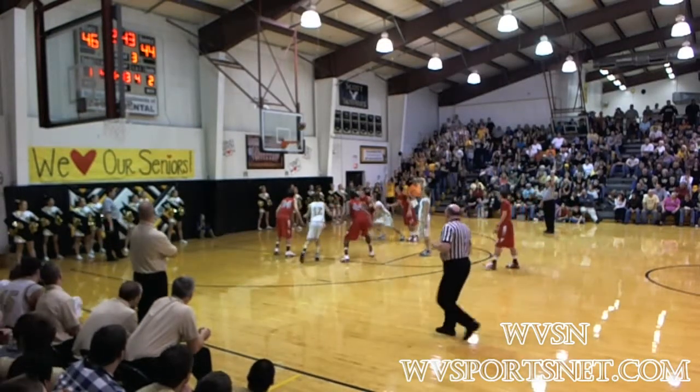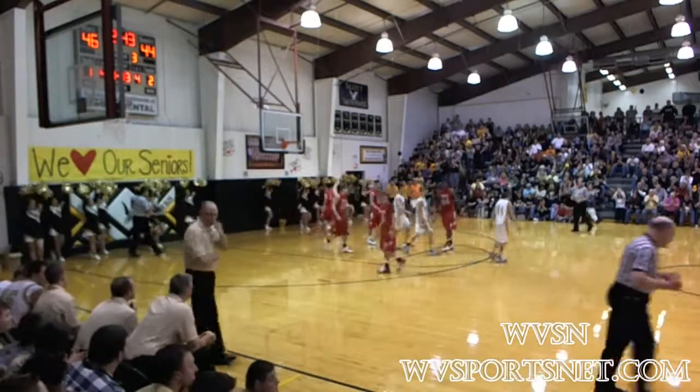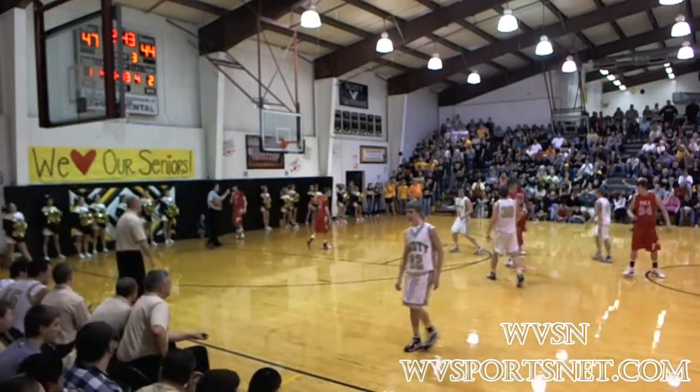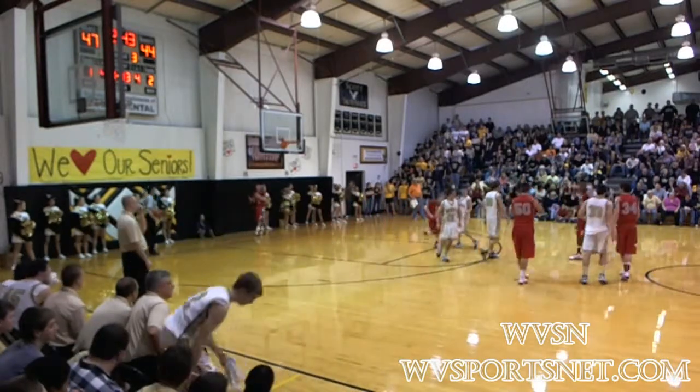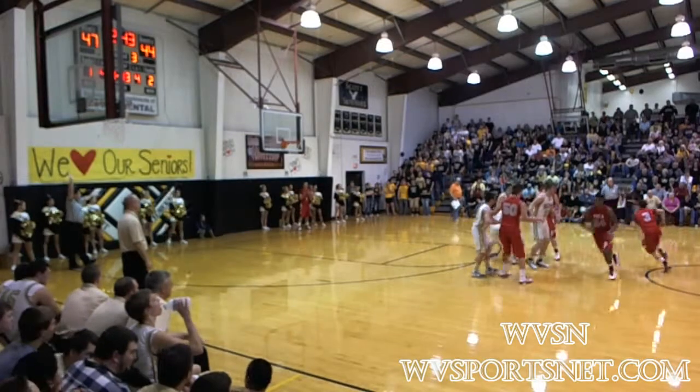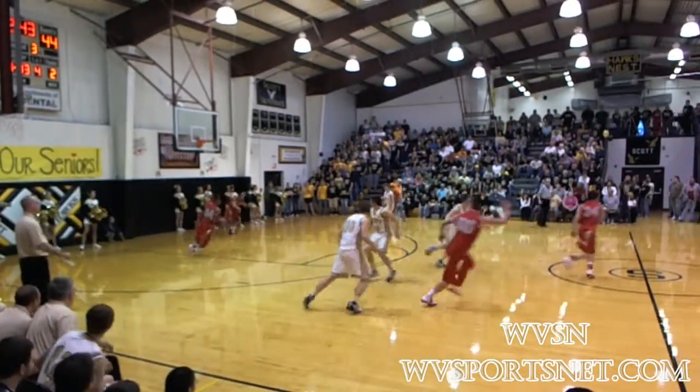Here goes Belcher, second one running. 47-44, Scott's now largest lead at 3. It's been back and forth the whole time. It's what people pay the big bucks to come see.